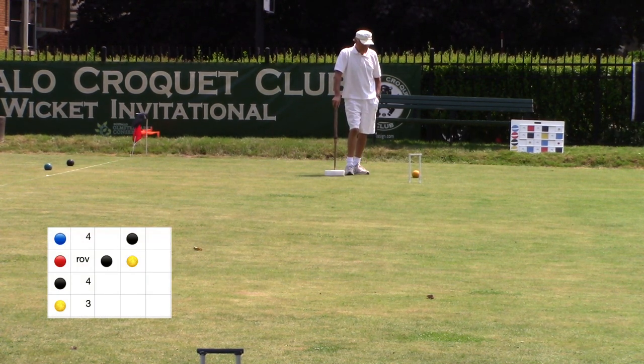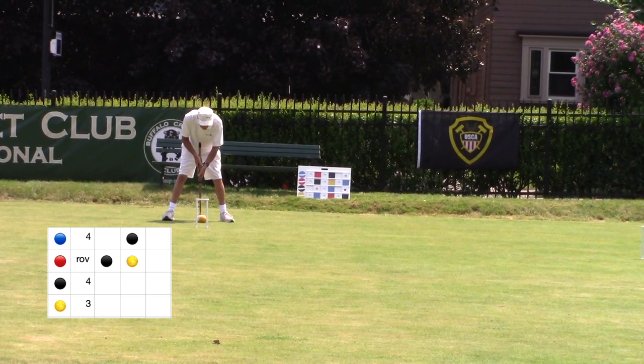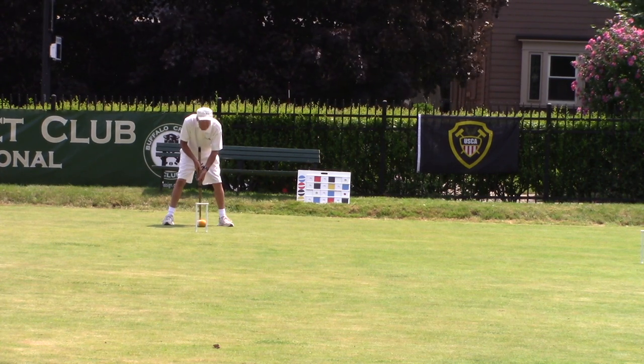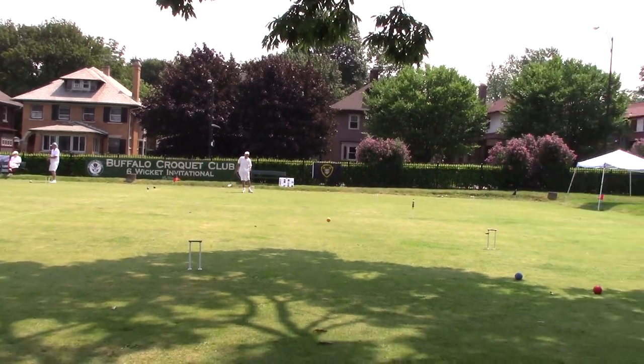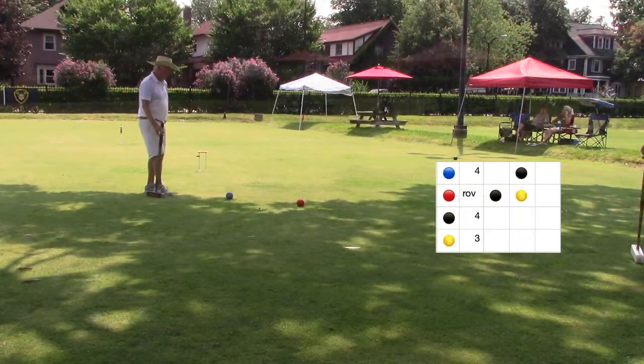Rich is up by 7. He could just put yellow in corner 3 to advance it, but it looks like he'd rather come up here and harass blue and black, which are both for hoop 4, not to mention that double target he just missed.